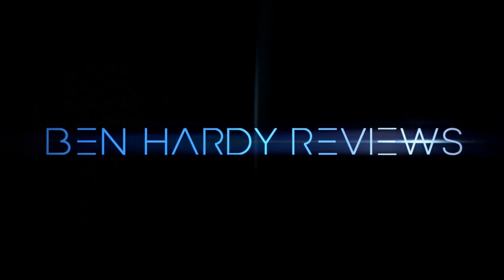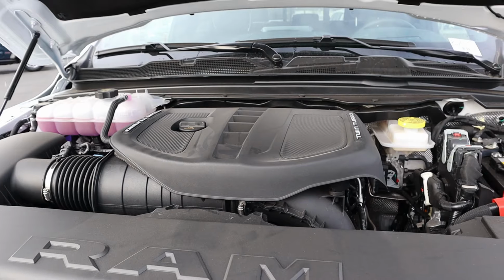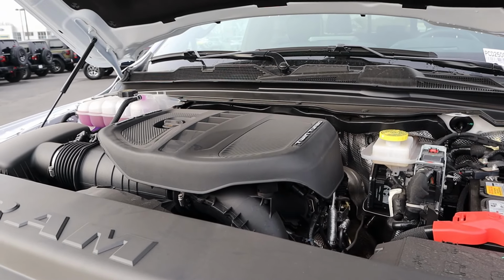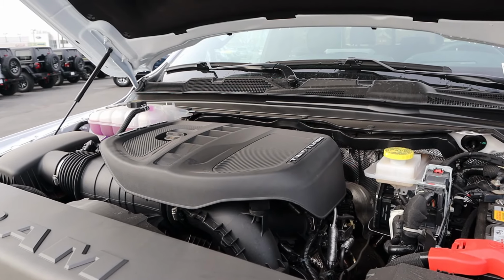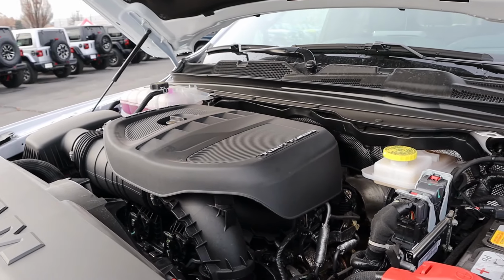Let's get into it. Under the hood, we have a twin-turbo 3-liter inline-6 that goes through an 8-speed. This is the high output, so it puts out 540 horsepower and 521 pound-feet of torque. Fuel economy is 15 around town and 21 on the highway.